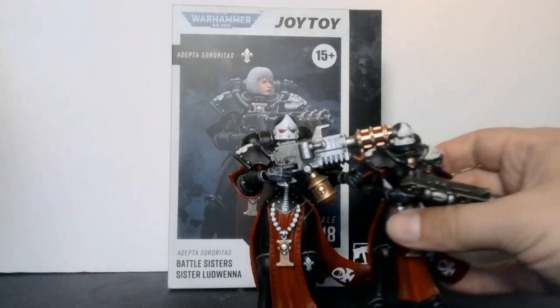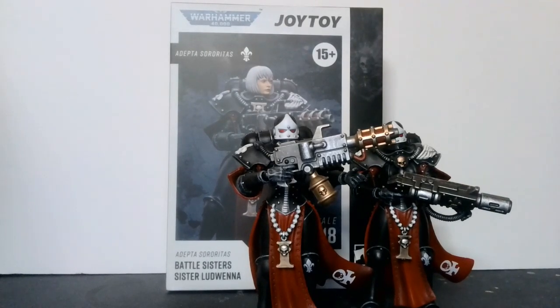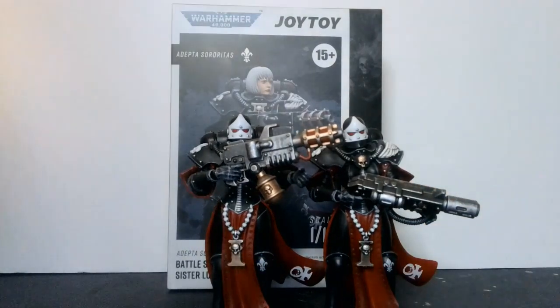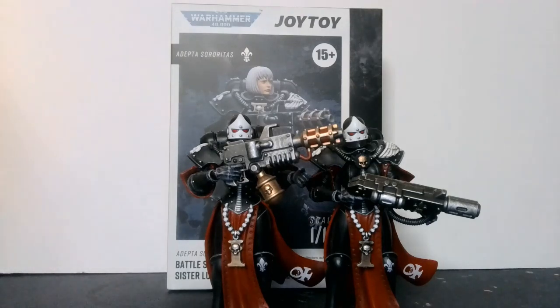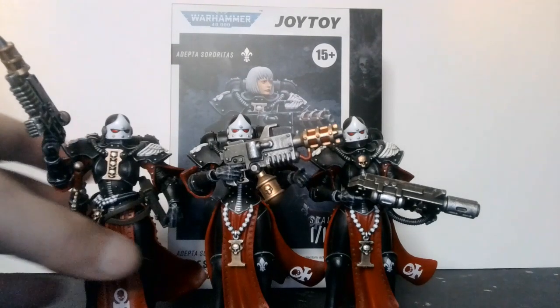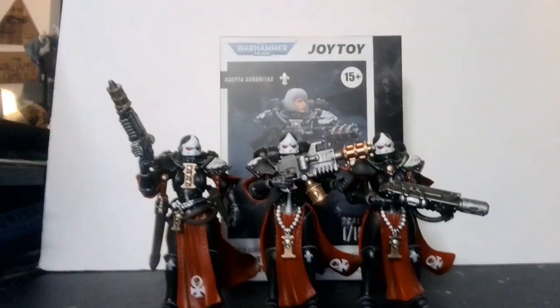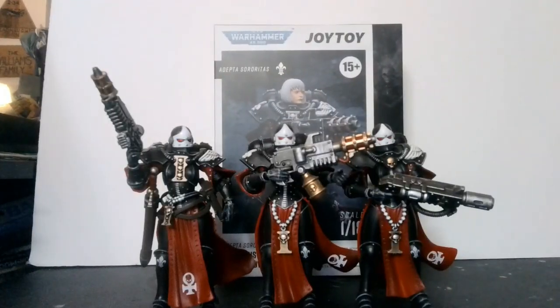So here is Sister Juriel with her melta gun. And Sister Superior Cassia with her combi flamer. All three of these nuns with guns are probably a good indication of why very few people in Warhammer 40k admit to missing church.